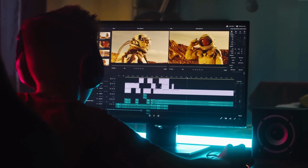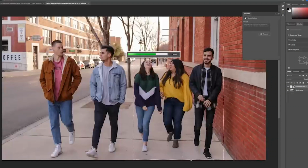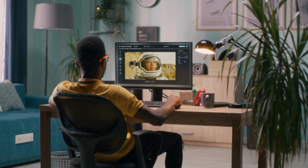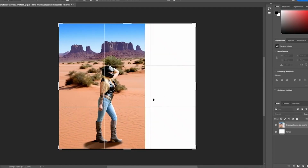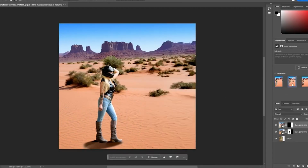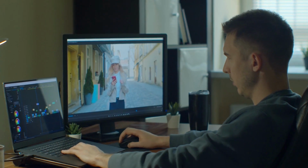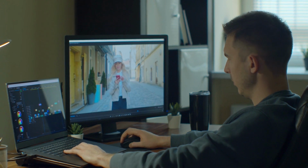It also takes away the fear factor. You can refine, edit, or remove any element without affecting the original image. It's a safe, non-destructive approach. Generative Fill can expand images, add details, refine elements, or remove unwanted objects. This feature simplifies the process for a lot of designers.